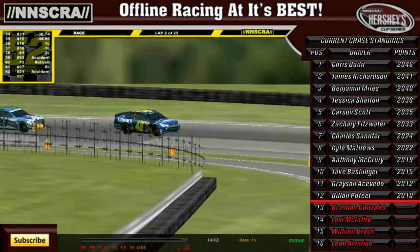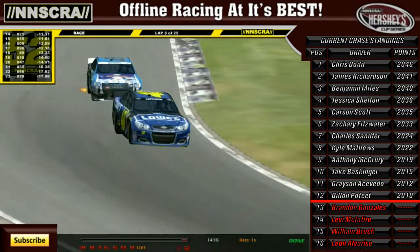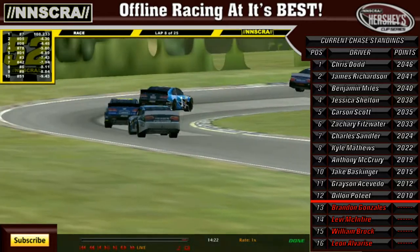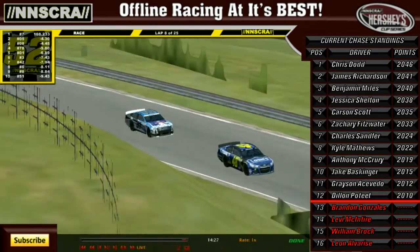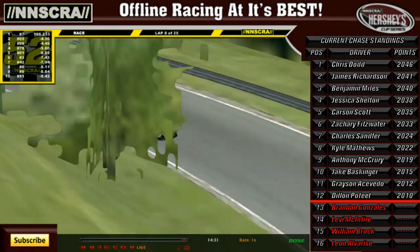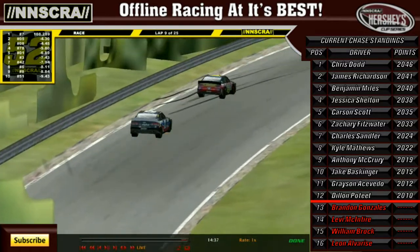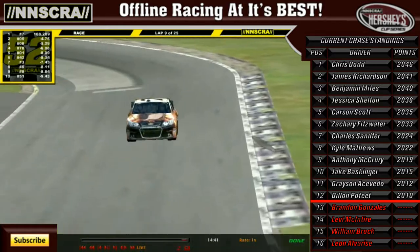There is last week's winner from Armory Digital Superspeedway, Sean Galligan, who started near the rear of the field. Galligan's been able to work his way up now to the 27th position. Anthony McCrory, who started all the way back in dead last, has worked his way up to 28th. Now, the good news right now for McCrory is he's running ahead of a couple of other chase drivers. Zachary Fitzwater back in 32nd. Dylan Poteet way back in 34th. And, of course, Carson Scott a lap down in 37th.